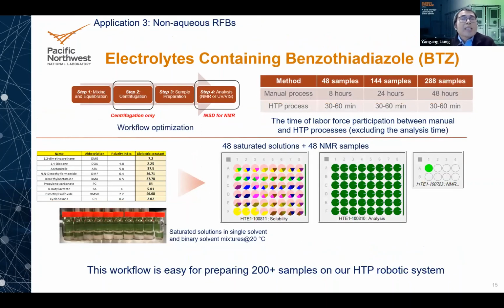We also applied this workflow to measure the solubility of redox active materials in organic solvents for non-aqueous redox flow battery applications. Non-aqueous redox flow batteries are operated in organic solvents. Organic solvents have a wide operation voltage, which can increase the energy density further. That's why some scientists are very interested in the non-aqueous redox flow battery.